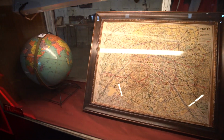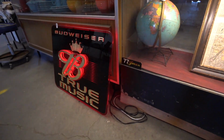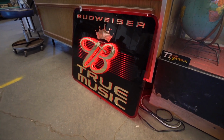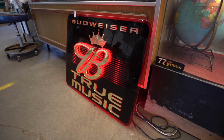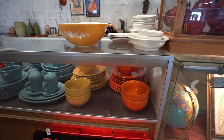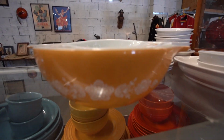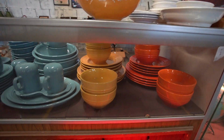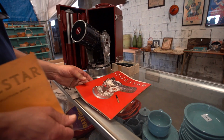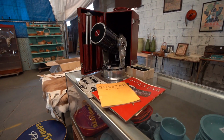Carved sculpture there. Not sure what that city is. Somewhere in Germany, I think, judging from the way it's laid out. It's Paris. There is a Budweiser sign. And there's a whole bunch of Fiesta ware and Pyrex. Yum. And this thing is pretty cool. I bet that's a super expensive thing.